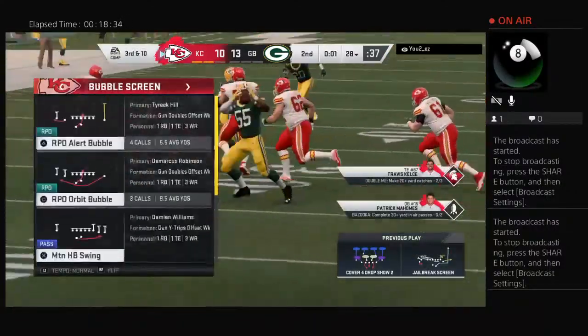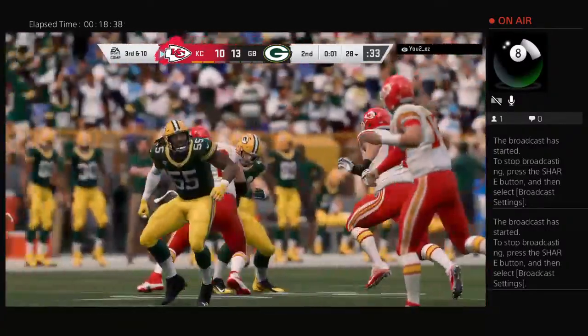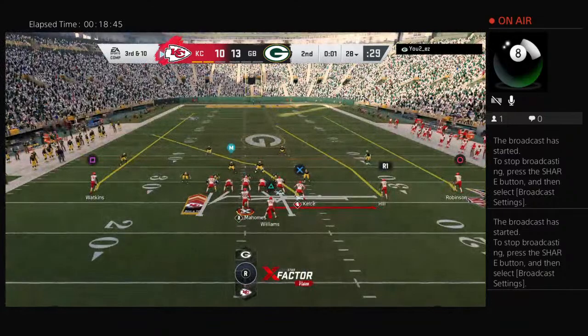1 second left to go. Hill, the intended receiver once again. And that takes us from 2nd to 3rd down. So back-to-back incompletions, and that has them staring at a 3rd and 10.